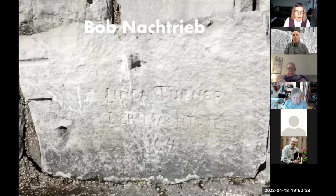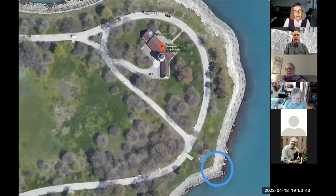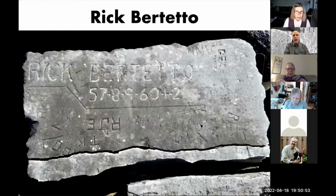But this is another case where Bob Nacktree and Linda Turner are still married, as are Cliff Weaver and Donna Florence. So carving into the rocks, and maybe that gives you a good chance of sticking together. Here's the spot, by the way, on the lower right where you can see the Cliff and Bob carvings at that section of the point there. But back to Rainbow Beach.